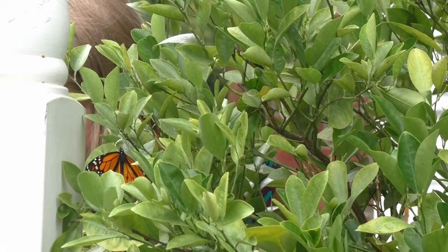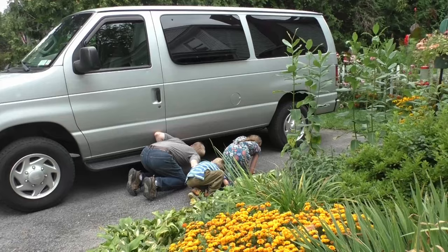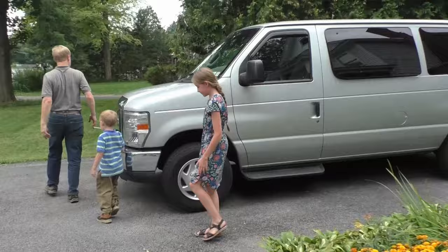Why? Now it's under the vehicle. It's walking over to that side. Oh yeah, be careful. Oh dear. Did we get it? Okay. Oh, there he is. He's probably just tired.